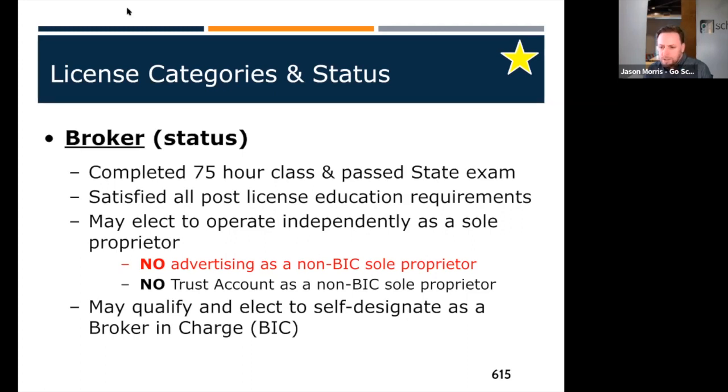We'll touch a little bit on some important dates that you'll need to know. There's several throughout the entire class, but when it comes to your license and the status of your license, you'll want to know these dates. Then we're going to finish up by talking a lot more about the active, the inactive, and then introduce to you the expired status, again, to round out our discussion on broker statuses or categories.